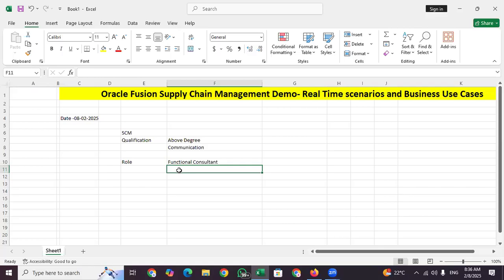A functional consultant needs communication, because sometimes we are dealing with customers and we get their scenarios. We will know what their issues are, and we need to know their business functionality. For that we need minimum communication, and the qualification is about degree. If you have these two qualities, then you can come into the functional consultant role. This is what I expect before going into this training. If you have these sufficiently, then you are 100% eligible.